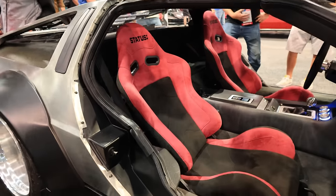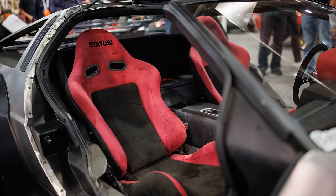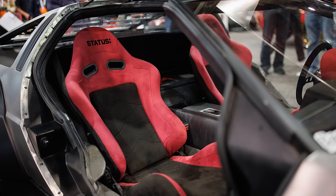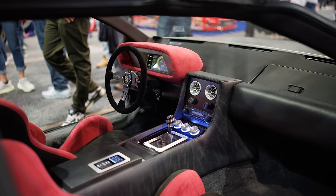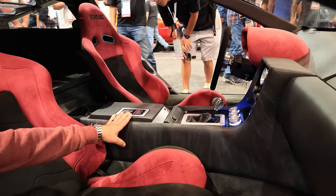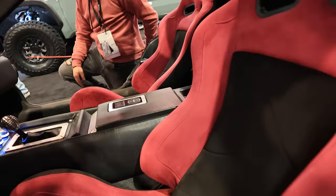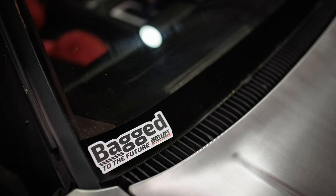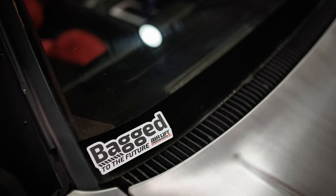So then let's talk about the interior here. Yeah, I really like the original 80s feel. I mean, I could have made a whole new center console and gone nuts making all new interiors. But the only thing I really paid attention to was making sure my Air Lift controller had a nice spot. All right, so this is the Air Lift booth, which means this does have air suspension on it. And it does. That's why it sits so nice.